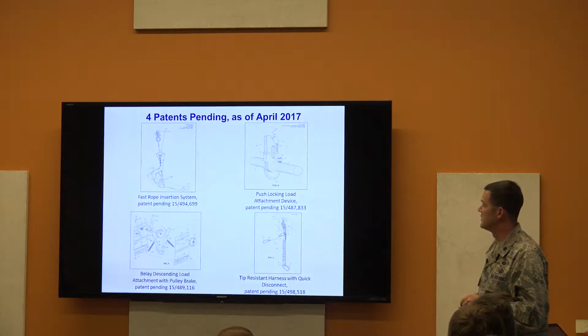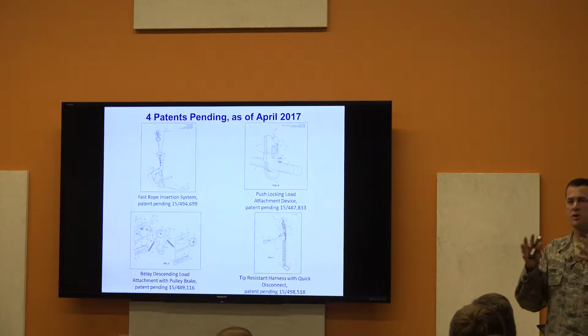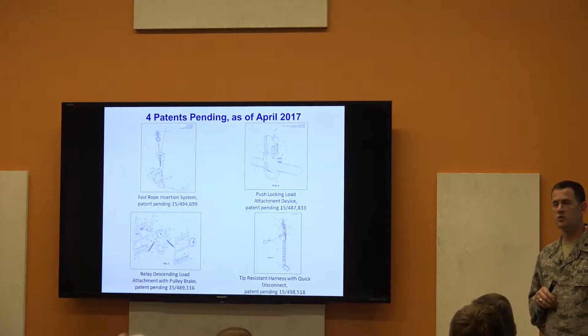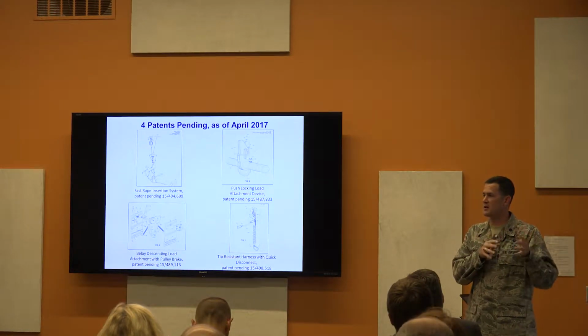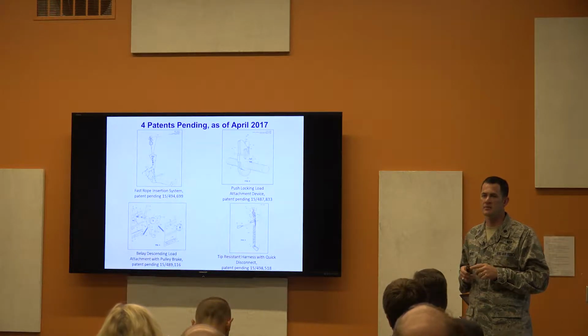Current invention status: there are actually four patents pending right now, one for each of the inventions and one for the overall approach, the overall system. I'll point out again, the True Blue auto belay is not something that we're touching. They have a patent on that technology. We're just using it and integrating it into a flying environment.